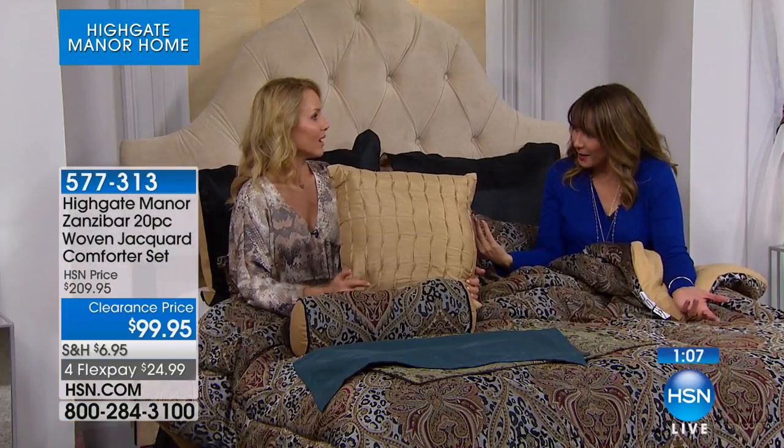You could give a couple of the pillows away if you wanted to. Those are beautiful housewarming gifts. Think about that. Tissue paper, big bag, bow around it, and that would be a big thing.